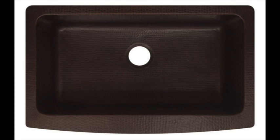The Antica 33-inch farmhouse sink is a great budget copper sink, and it doesn't try to skimp on copper quality either. It has a 1.5 millimeter copper thickness and can easily take care of the weight that comes with daily chores such as dishes or running water for mopping. For the price, it's also incredibly easy to install as a drop-in sink.